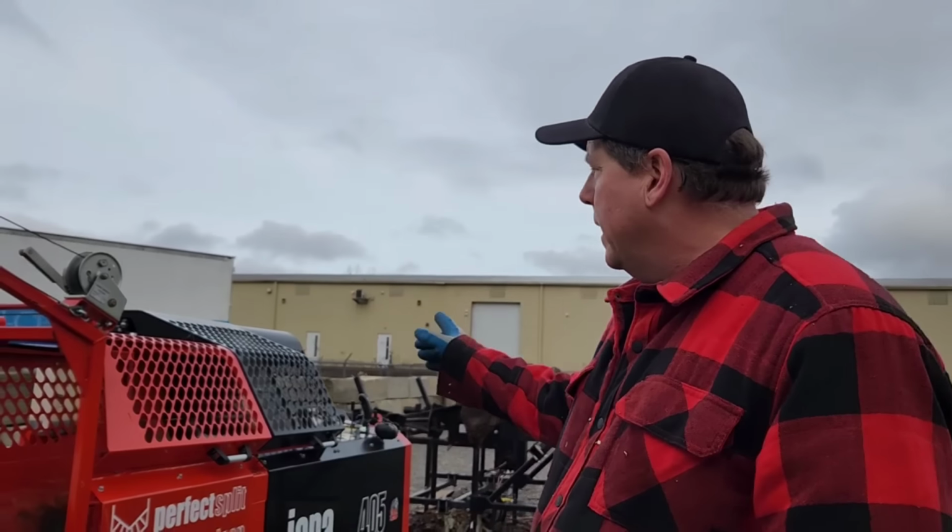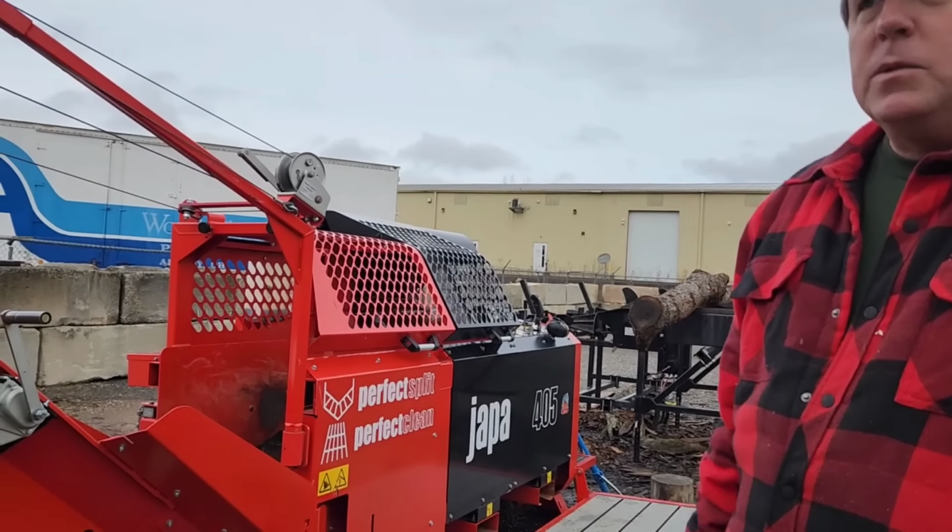But let's go ahead and welcome the 405 back from its winter break. It started right up. I had no problems with it. Everything worked as it was supposed to. Just took it a little bit to get warmed up. So now I'll be getting the live deck loaded up and we'll go for another run. But maybe you guys would like to help me stack all of this wood right now.